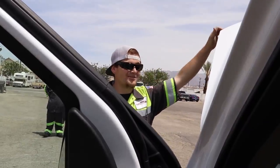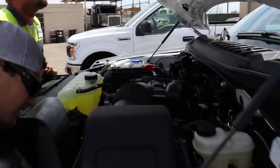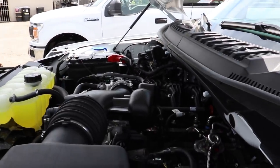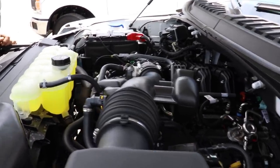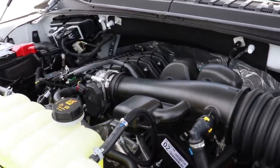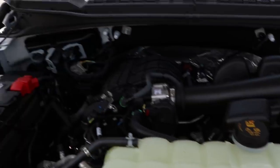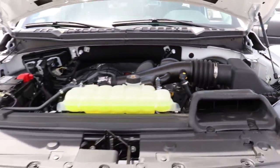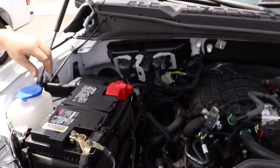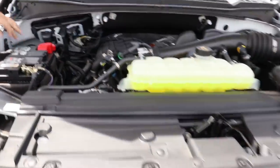What's it got for a motor? It's got a V6 in it. Let's take a look. No, they aren't the EcoBoost. It's a 3.3 liter V6. Man, that coolant tank is right there. It's like they're set up pretty nice. Yeah, I see they did go with the bigger battery, like an H5 or H6. Yeah, it's probably an H5 instead of the 65.